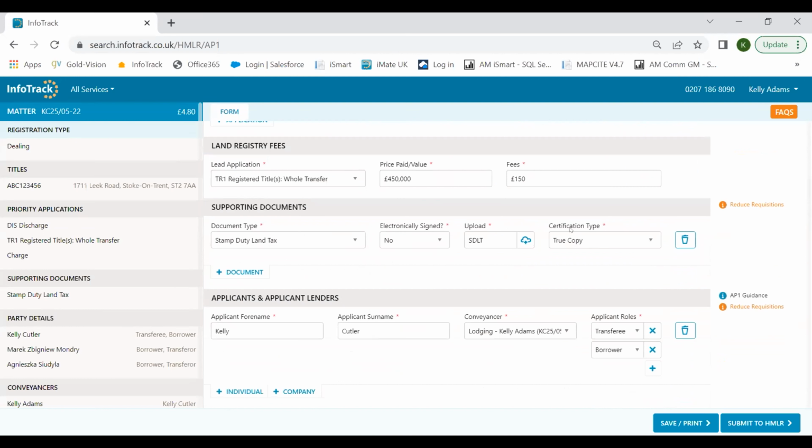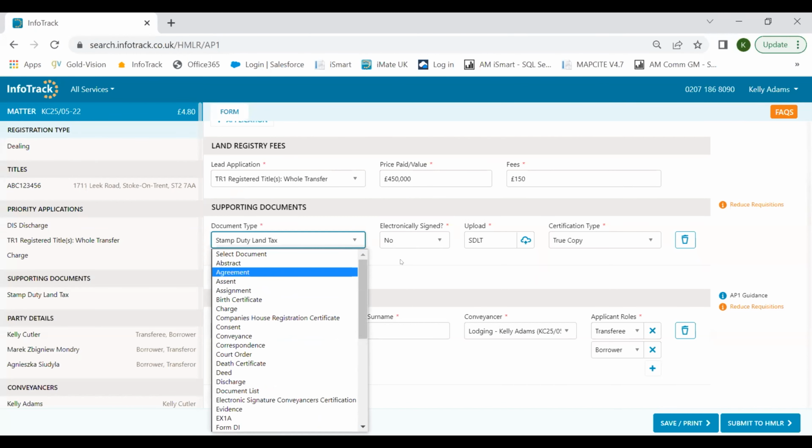As you can see here, we'll automatically calculate your lead application fee using the pre-populated consideration value from your STLT submission. So no need for a fee scale or a calculator. We'll also automatically attach your STLT5, reducing the risk of it being forgotten and a requisition being raised. Here in supporting documents, you'll be able to upload any supporting file like consent forms, power of attorneys, countersigned documents, and so on in one place.